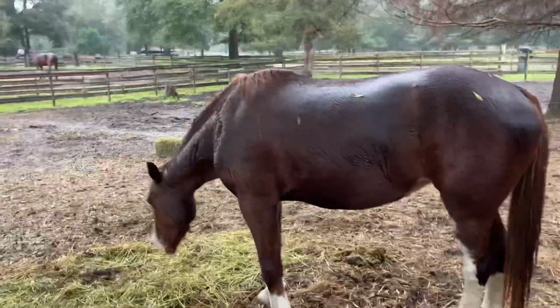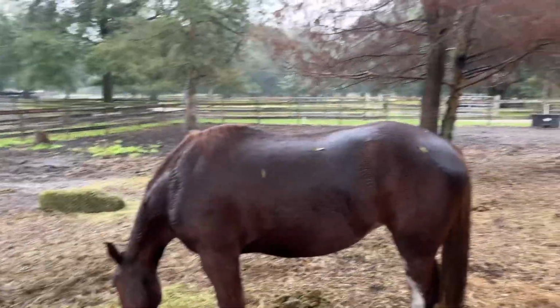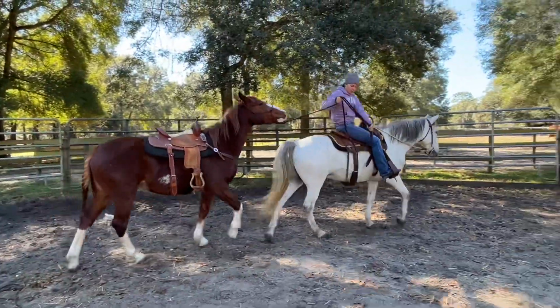I'm definitely enjoying the longer time frame because even on days when it's rainy, I can just look at my horse in the pasture and be like, that's my Mustang, and not be all stressed that I'm missing a training day.